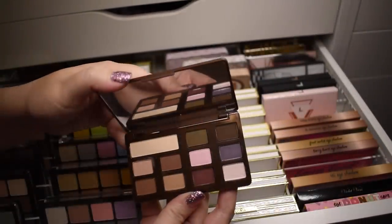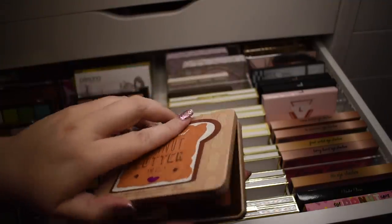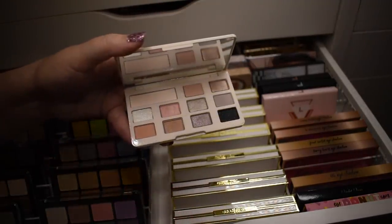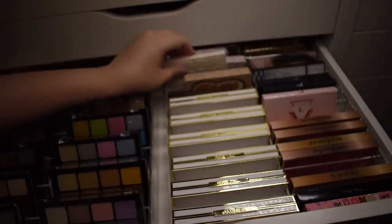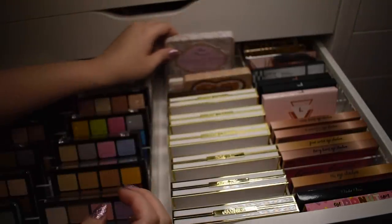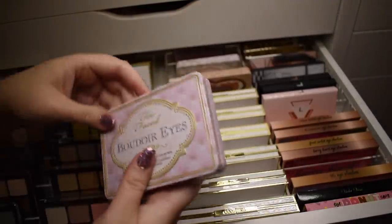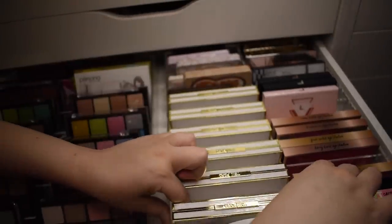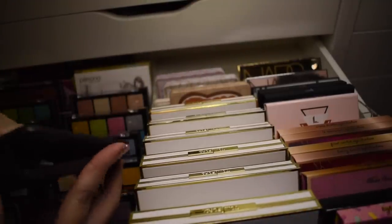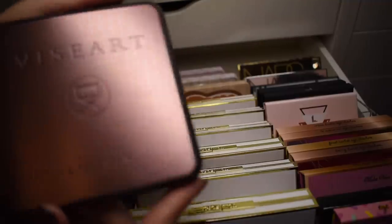This is the Too Faced Chocolate Chip Palette. The Peanut Butter and Jelly Palette. The White Chocolate Chip Palette. Natural Eyes Palette. Boudoir Eyes Palette. And I have another from Vice Art here in the back. Isn't that pretty? I love the purples. That's the Liaison Palette.